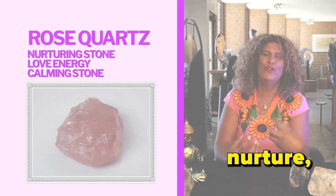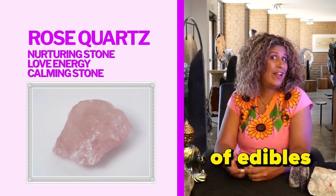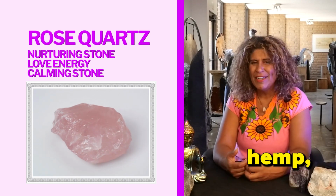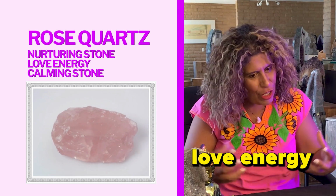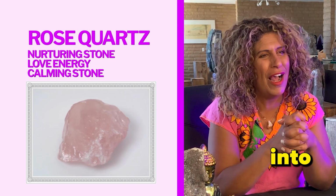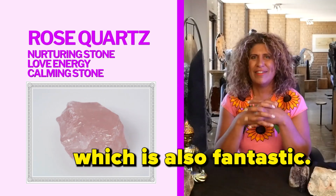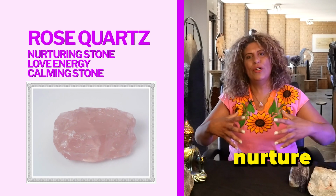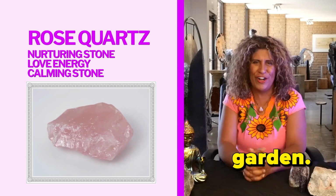Rose quartz, of course, is nurturing, love energy. If you do any kind of edibles or any kind of hemp, they love rose quartz, and it brings that love energy into your buds, which is also fantastic. So it really does help nurture and bring about great energy into your garden.